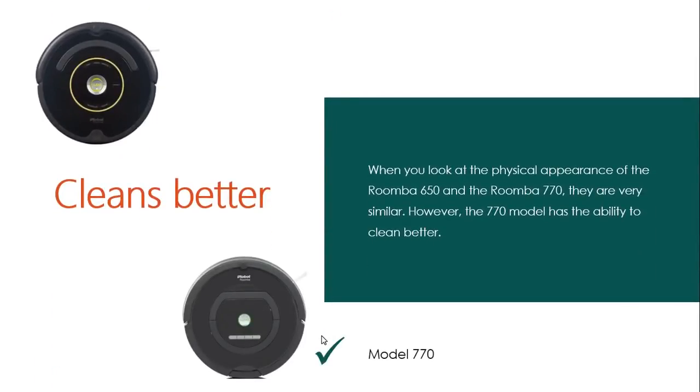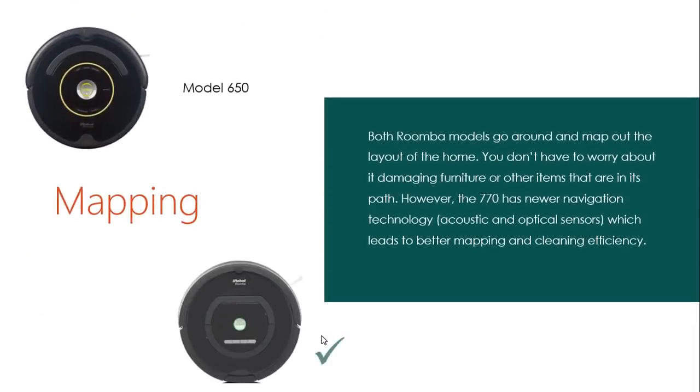Which one cleans better? We touched on that. The 770 definitely does noticeably clean better, although they both look identical and have a lot of similar technology. The 770 does have a few key improvements. Mapping technology, again, the 770 had a few improvements, mainly the addition of the optical sensors. So definitely a step up relative to the 650.